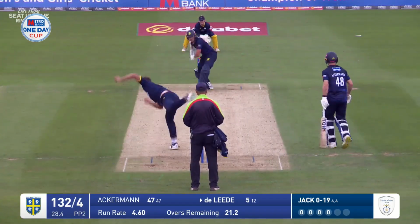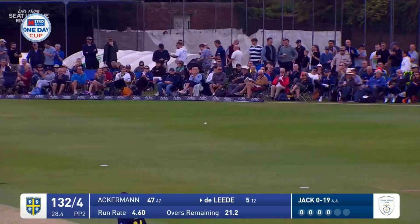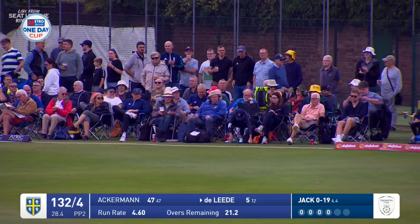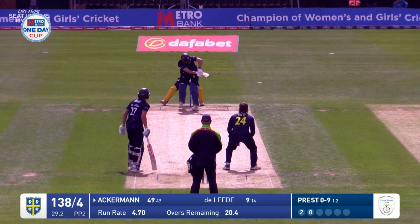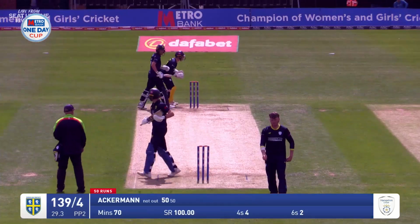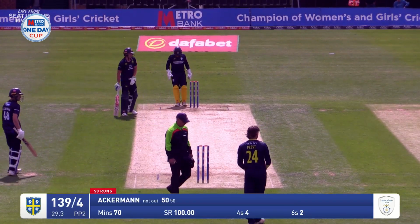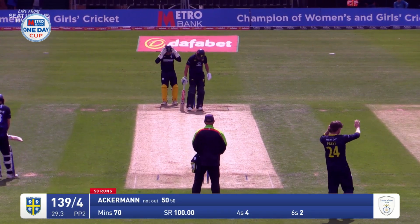Here's Eddie Jack. And delayed driving. That's a lovely shot. It's beaten the dive of the fielder at cover, and it's going to bring Deleda his first boundary of the innings. He moves, being impressive so far as Prest is in around the wicket. The off-spinner bowling to Colin Ackerman, who picks up a single, and with that 1 run, he reaches 50. So a warm round of applause goes around this well-populated, densely populated Roseworth Terrace.